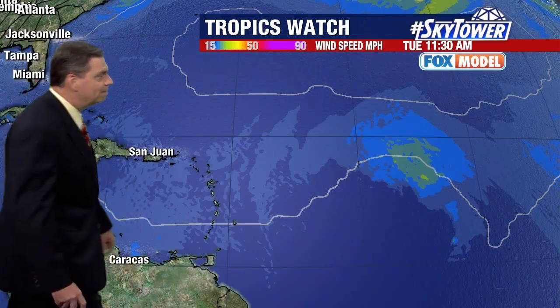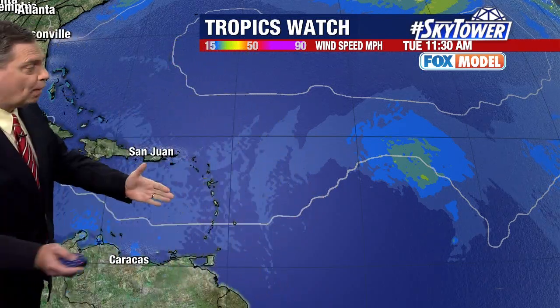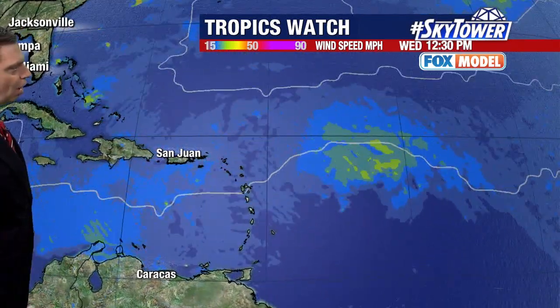So here's the Fox model. The idea is right now it's still a fairly disorganized open wave. It's going to continue to work its way to the west, and you're seeing that idea of more organization, a little more wind with this as well. And maybe by the time we get towards the end of the week, we might actually start to see a closed circulation. This could become a tropical depression before the week is out.